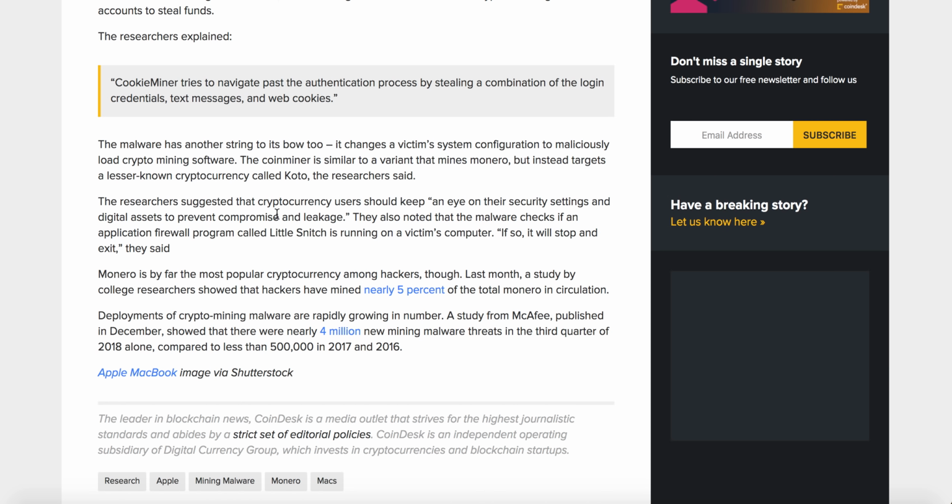So the researchers suggest that cryptocurrency users should keep an eye on the security settings and digital assets to prevent compromise and leakage. They also note the malware checks for an application firewall called Little Snitch. If there's a firewall program called Little Snitch running on the victim's computer, make sure you stop it and exit. Maybe you need to run some antivirus or anti-malware software through the computer to eliminate or remove those malware programs.